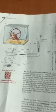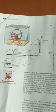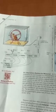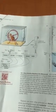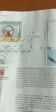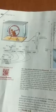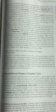Hamsters are studied on a running wheel, which is connected to a computer that recognizes each revolution of the wheel. Circadian rhythms are generated by an endogenous clock. When a hamster is placed in a dimly lit room, it continues to show a rhythm in wheel running, which suggests that it has an internal clock. The hamster is free running, maintaining its own cycle in the absence of external cues about time of day.